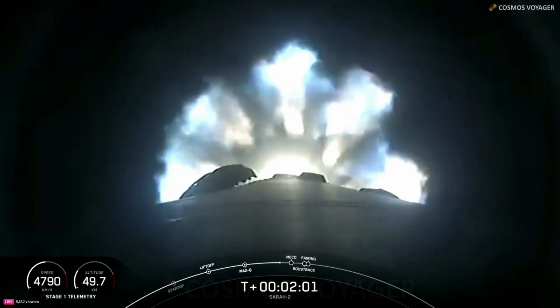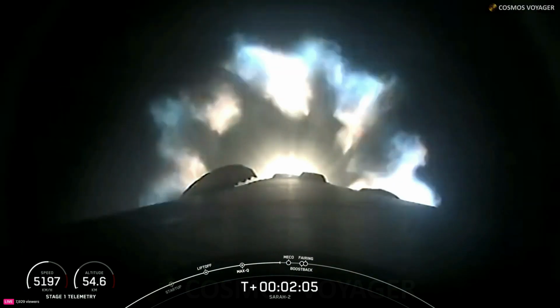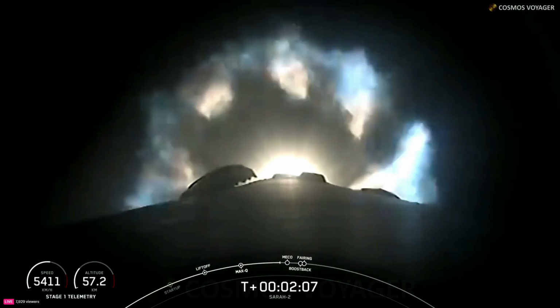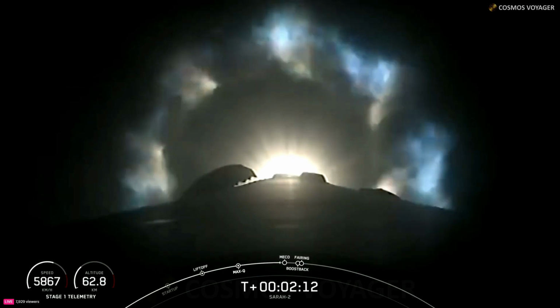Again, all of those events coming up here in about 10 seconds or so. Vehicle is on a nominal trajectory. MECO, stage separation, stage 1 flip, SES-1, boost back burn, as well as fairing deploy.